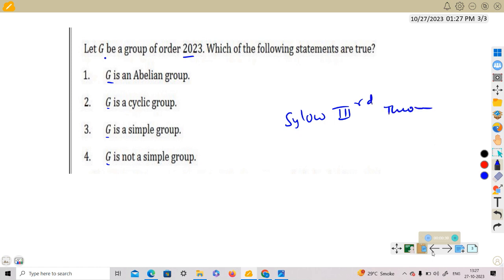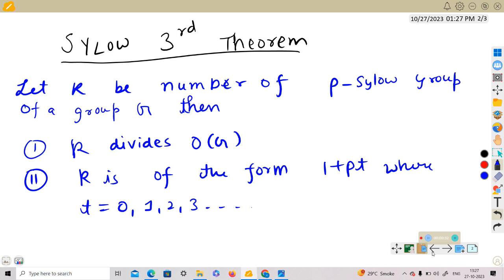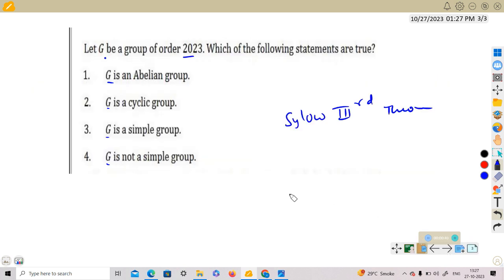If you are not aware of Sylow's third theorem, just look at this, pause the video and read it. Okay, now first of all, to use the Sylow third theorem, we need to factorize 2023 first, and you can just observe this, we can write it as 7 into 17 square. This is a factorization of 2023.